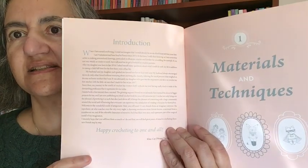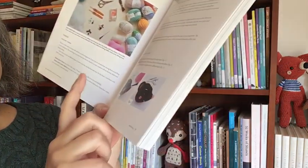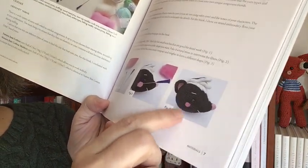So I'm going to show you what I can show you without showing you the patterns. It starts with an introduction where she mentions, in a way, her crochet story, and then you move on to materials and techniques, and here you have the normal sections. One that I found interesting is the needle felting technique that I never used to decorate some of her toys. I think I'm going to try this technique as long as I can find wool to use, because there are many people that practice needle felting.